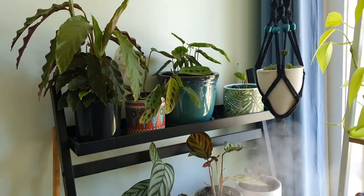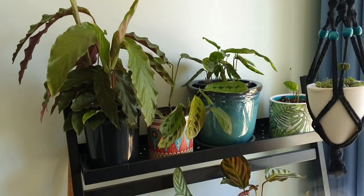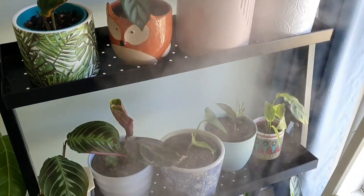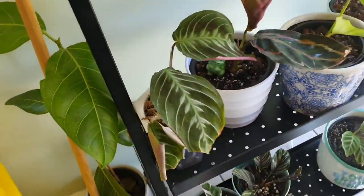So I'm not gonna put the names up of all these Calatheas. If there's anything that you in particular want to know about, send me a message on Instagram with a screenshot of the one that you're interested in, and I'll let you know if I know what it is. This one I do want to show you, though.